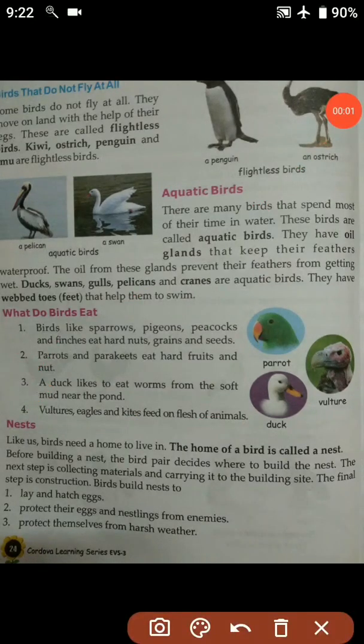So students, moving on to the next one, that is nest. So like us, birds need a home to live in. We all need a home to live in. Similarly, birds also need a home in order to live in. The home of a bird is called a nest. So what is nest? Nest is the home of a bird.